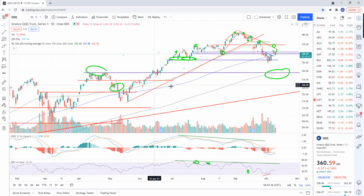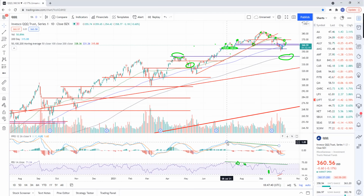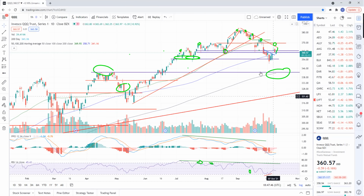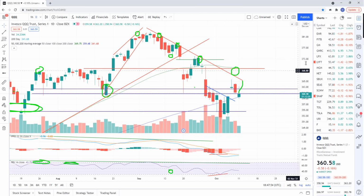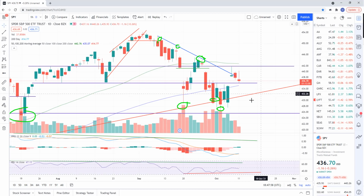Going back to the daily chart, we had negative divergence building for quite some time, and we continued to grind higher, and we've just started this downtrend. So I think we're likely due for another leg down before maybe finding more substantial support. All right, so that's what I'm watching there on Qs. Those are the levels and how I'm looking to trade it.